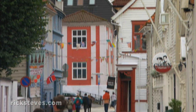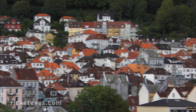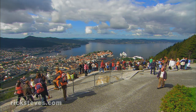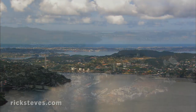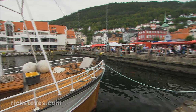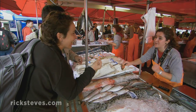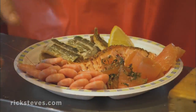Visitors enjoy charming cobbled streets which surround the harbor and climb the encircling hills. Bergen's popular funicular rises high above the city, offering commanding views. Surveying the surrounding islands and fjords, it's clear why this city is known as the gateway to fjord country. Back down at the harbor, the bustling fish market has become a food circus of eateries selling fishy treats to tourists. Eager merchants provide tasty samples, and they'll happily assemble a plate to order.